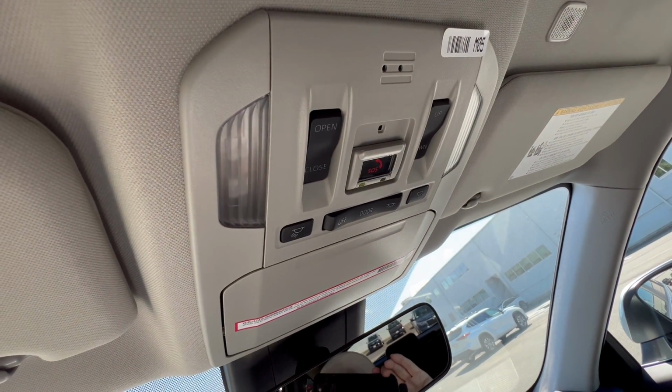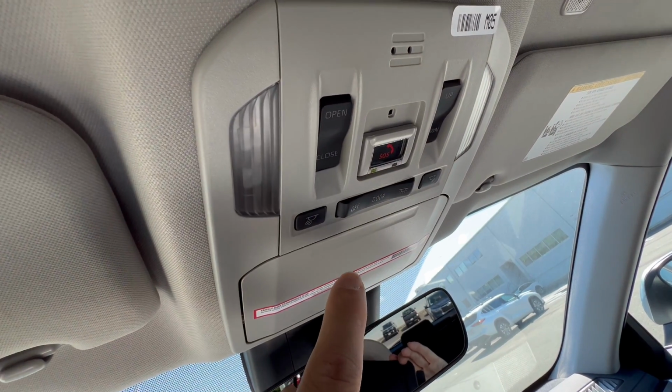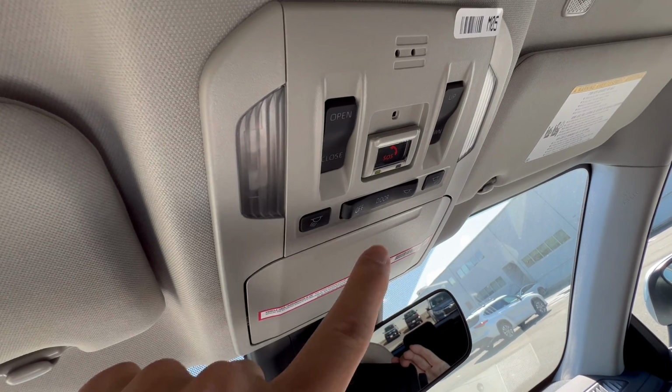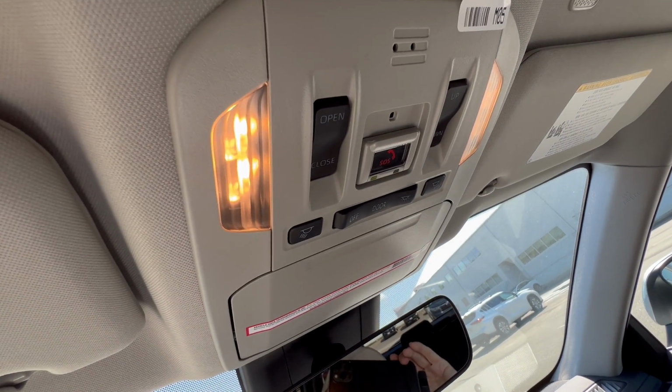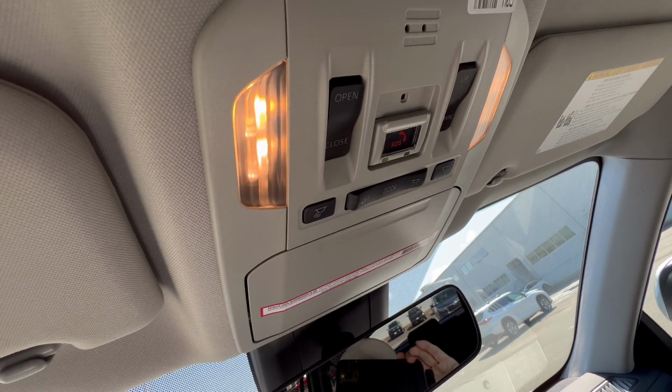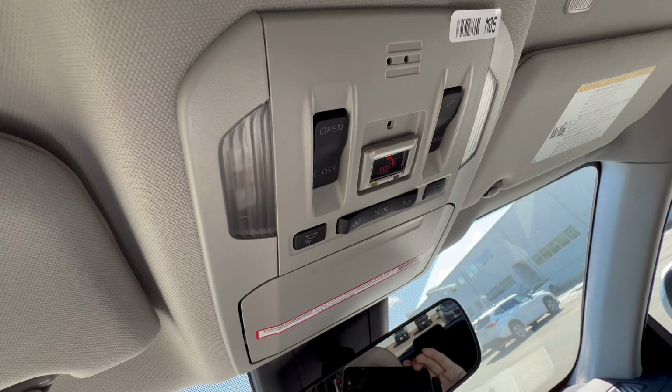All right, overhead console time. We have an area for your shades. If you want the non-LED lighting to come on and off when you open and close the door, this button remains in the center on door. When you open the door, the lights come on. When you close the door, the lights will go off. Here's your SOS button in case there's an emergency on the road.